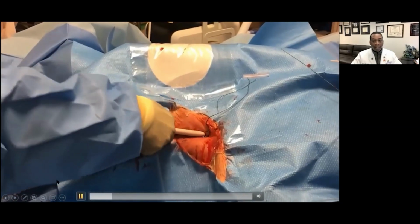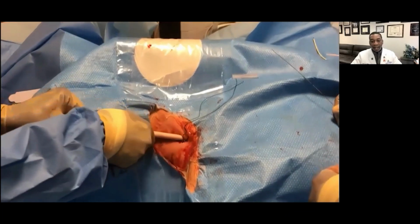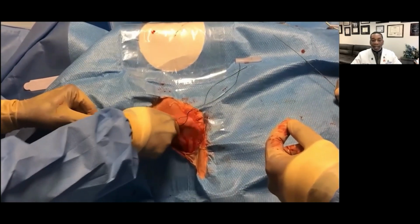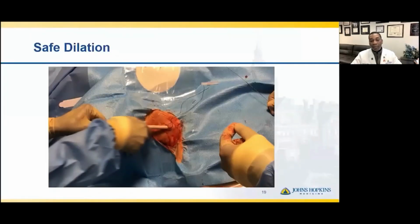Now we see that technique. The surgeon is inserting the dilator. It happens very smoothly. Remember, it should be controlled, but you want to make sure you go in and out several times out of the skin and into the vein to make sure that when you actually do deploy the cannula next, it doesn't get hung up on any of the soft tissue.